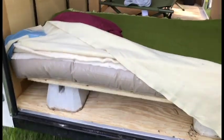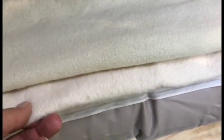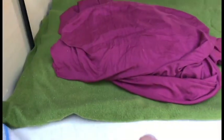And then on top of the air mattress, we've got these layers. We've got this blanket here, which is doubled up. So that's one, two layers. And then this one, three. And then this one is doubled up as well. So four, five. So Rob's got five layers of wool under him, because that was our problem last night. We were really cold underneath.